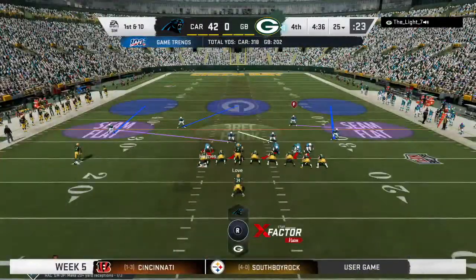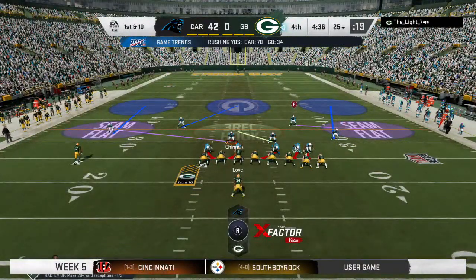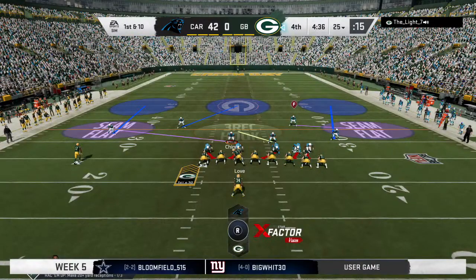About set to get this drive started, the Green Bay offense at the line. And last time this unit was out here, costly turnover, and then that turned into 6 points. They've got to make amends.